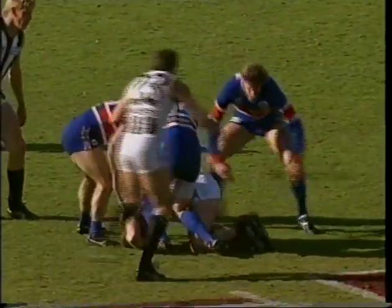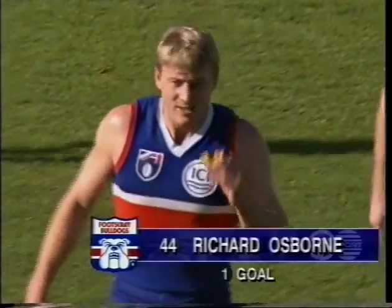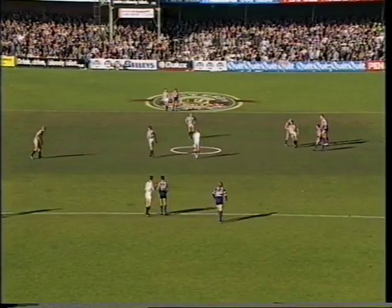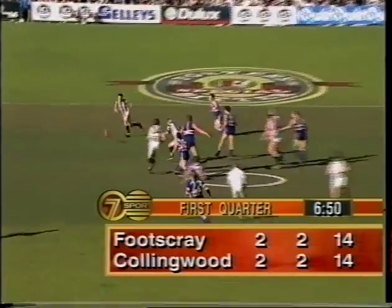Let's just have a look at this incident. There wasn't much of a genuine attempt, I didn't think, from Krasiska to knock that ball out. It's a tough caper, though, isn't it? He gets it tucked between his legs. Scores level here at the Western Oval. Just under 7 minutes to quarter time.